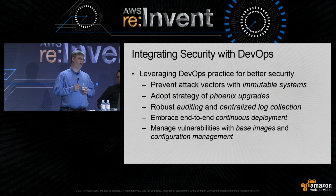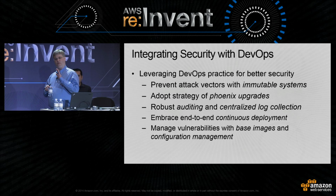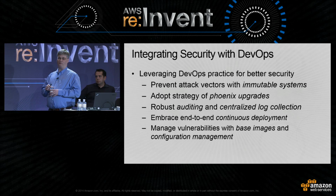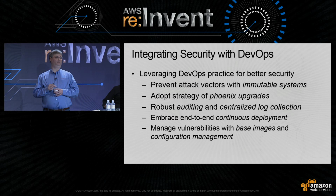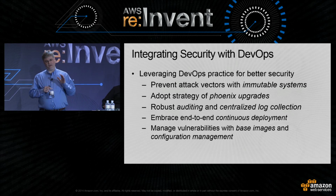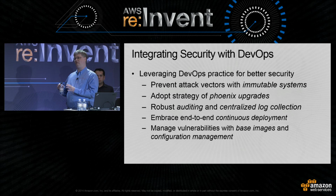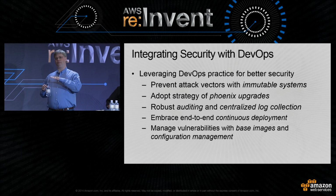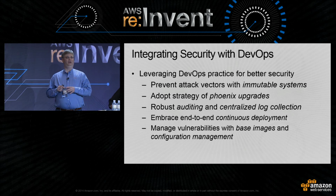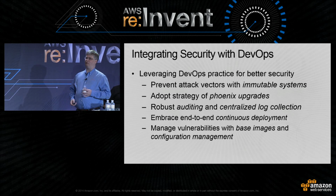You can adopt a strategy of, as George talked about, blue-green upgrades or Finks upgrades. You should implement robust auditing and centralized logging, and you should go all in on continuous end-to-end deployment. Finally, you should manage vulnerabilities not at the system level or at the individual application level, but think about it holistically: building base images, applying just deltas of applications, and then addressing vulnerabilities at the right level, really cutting down the work it takes to get to a secure environment.